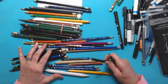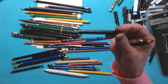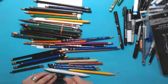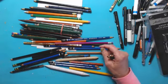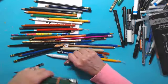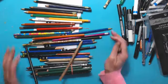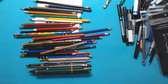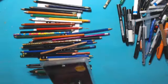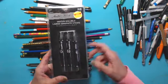Okay. This was a Faber-Castell. Yeah, Faber-Castell also has woodless graphites. That was the other company. General and Faber-Castell. Okay, so let's see what we got here. And then I think we're done with both of these. Those nubs. Oh, the other thing I wanted to show you too is these were on sale a couple years back, and I bought tons of them and gave them away.